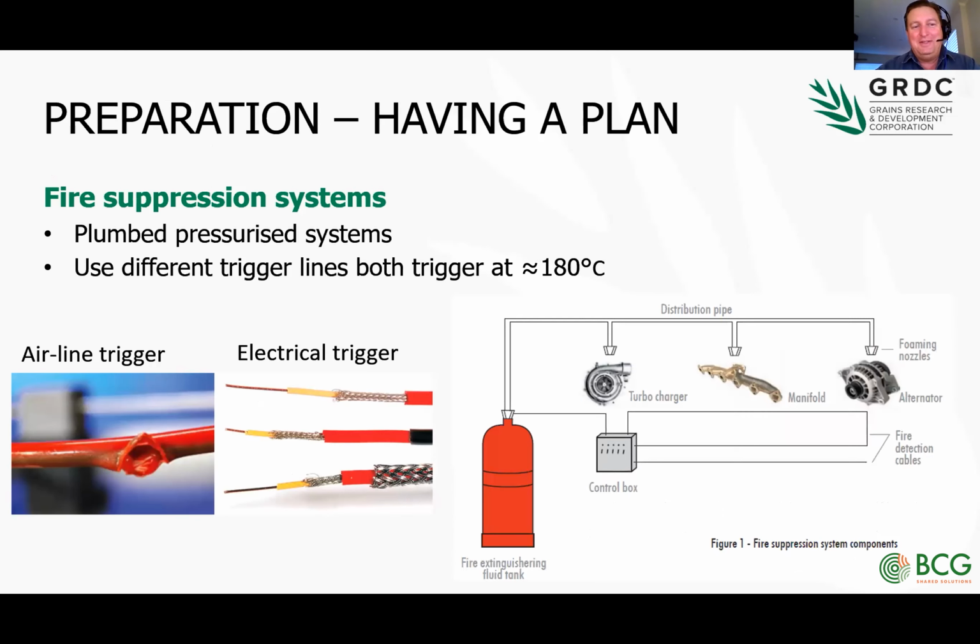Preparation is absolutely essential, and so the options we've got include a permanent fixture on a machine, a pressurised full fire suppression system. The mining industry's been using it for years. We're looking at a system that is triggered at about 180 degrees, either with an airline pressure drop or an electrical trigger line that runs around the machine. That picks up where there's a fire, and if that's triggered, it discharges the contents of the fire extinguishing tank that sits on the machine under pressure. It can also be manually tripped as well.